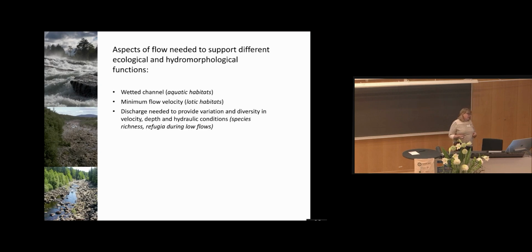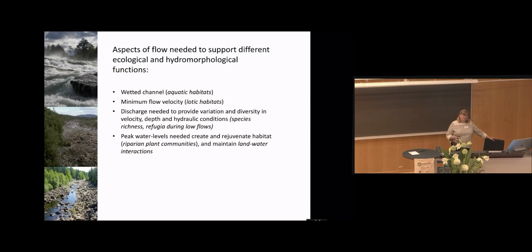If you want to provide more diversity in habitat, more diversity in velocity, in depth, and so on, different kinds of hydraulic conditions, to increase species richness or provide refugia, for example, during warm periods and low flows, you probably need more discharge.